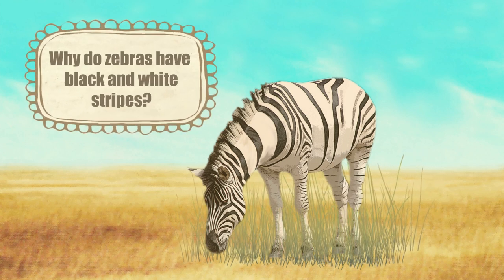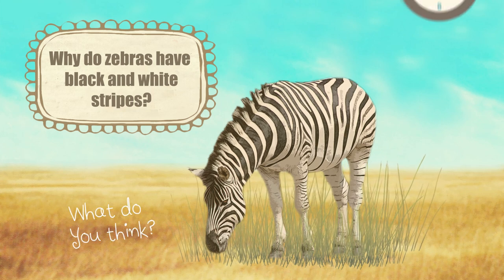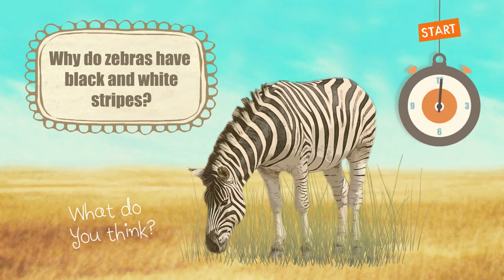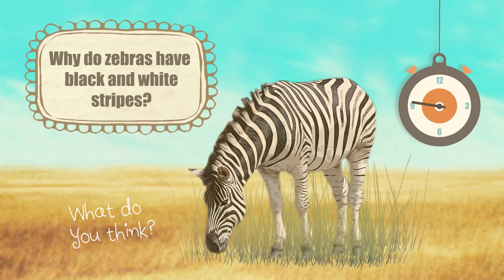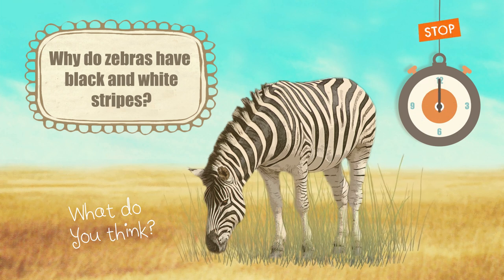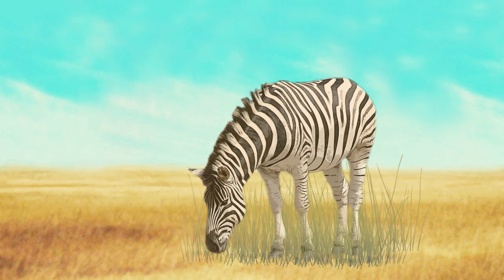Why do zebras have black and white stripes? That's a discussion for almost 150 years.